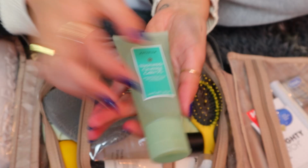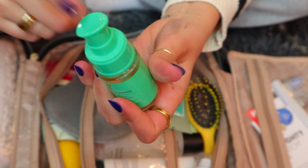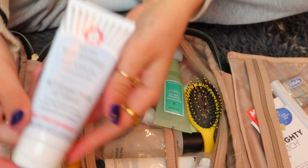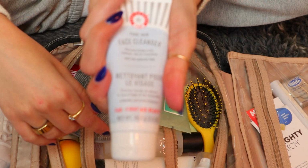I also have this one that I will probably put in next, which is the Keep It Clean Mini from Inbeauty Project. This is a foaming cleanser and it actually comes out like a foam, so I'm gonna save this one for a trip where maybe I'm doing more activities. And I also used to travel with this one from First Aid Beauty and I think it smells so weird. So I put it back because although it's working, it smells really funky and I don't like that.